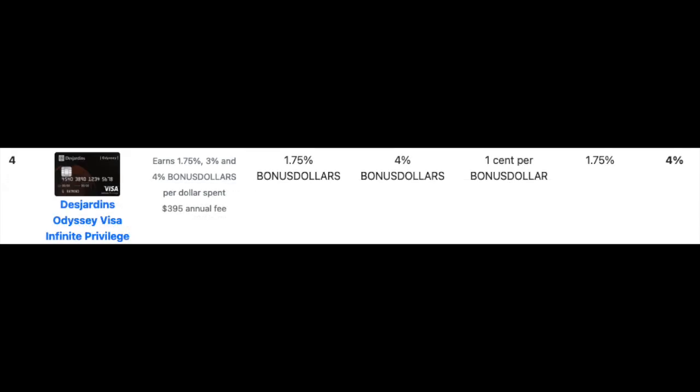In fourth spot is the Desjardins Odyssey Visa Infinite Privilege card, another card that's not talked about very much. This is the ultra premium card from Desjardins. Now it has a strong base earn rate of 1.75%. So that's one of the highest, in fact, in terms of travel cards. There's a couple that do a little bit better, but this is definitely one of the highest. But it also has a 4% accelerated earn rate that you can max out with it.